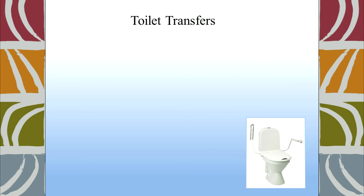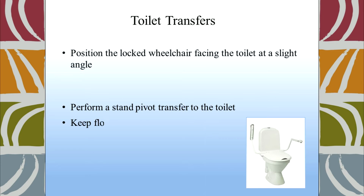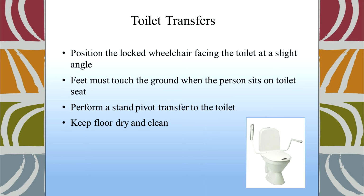Toilet transfers, tub transfers, and car transfers are basically stand pivot transfers with a few nuances. For a toilet transfer, you will need to position the locked wheelchair facing the toilet at a slight angle. You then perform a stand pivot from the wheelchair to the toilet. Keep the floor dry and clean so the individual doesn't slip. The individual's feet must touch the ground when they sit on the toilet seat.